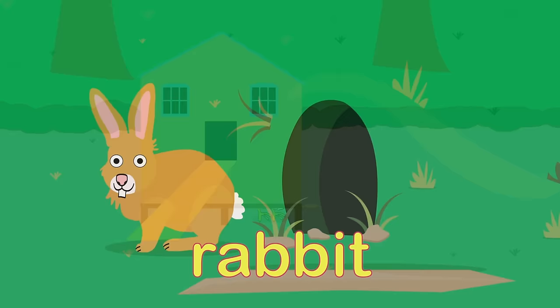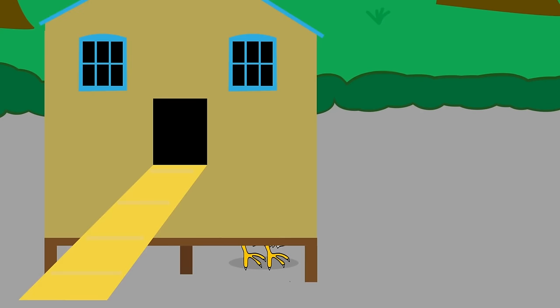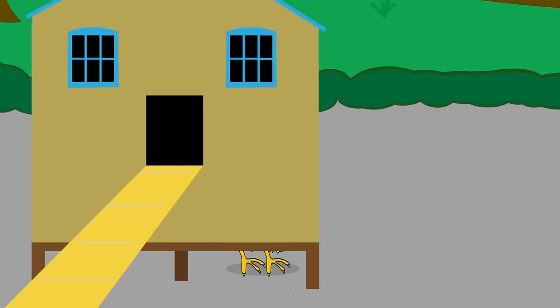There's something pecking at that grain. Peck, peck, peck, peck. And what noise is it making? Cluck, cluck, cluck. Cluck, cluck, cluck, cluck. It's a chicken.